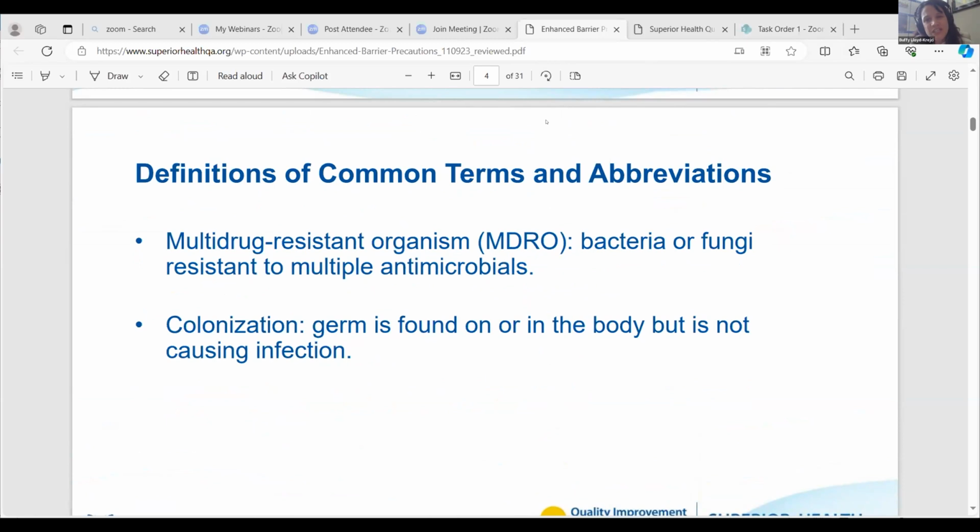And then colonization can often be a confusing term for people. What that means basically is that the germ is found on somebody's body or in their body, but it's not causing an infection. What's important to note is that even if you're colonized, it is possible to spread the bacteria or fungi. That's really important to understand, and that is part of the reason why we are implementing enhanced barrier precautions.